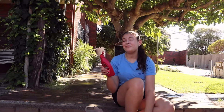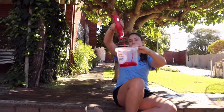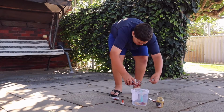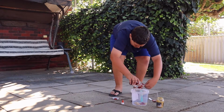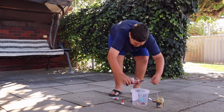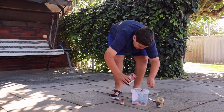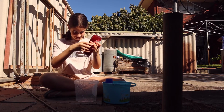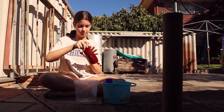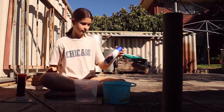So guys, we have strawberry syrup. Ooh. It's expired, so you know, YOLO. This is too far down for my spoon to get it. Wow. I got the porridge. Is it open? No, it's still closed. Okay.